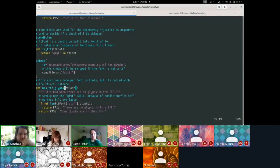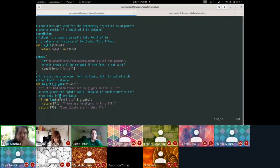So this automatically skipping stuff can be very handy, actually. You could also skip checks by yielding or returning a skip status in a check, but this is very convenient in many cases. For example, if you only want to check for stuff that is in OpenType CFF flavored fonts, you would skip TrueType fonts. And a very common use of this is a condition is_variable_font. If a check only applies to variable fonts, then it doesn't make sense to run it on a non-variable font, on a static, right?